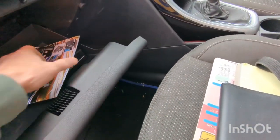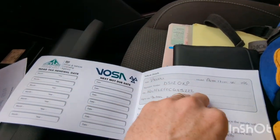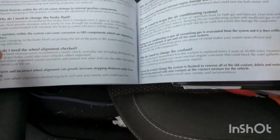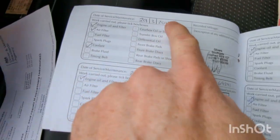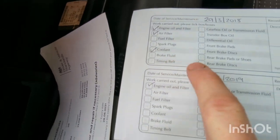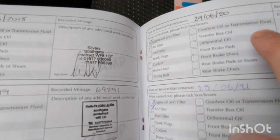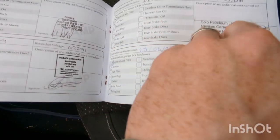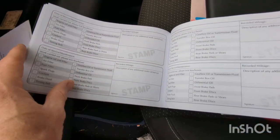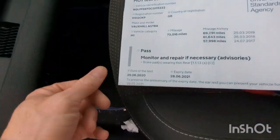Like I say, service book there, it's got a decent bit of history. 1.7 CDTI. Oh, it's the SRI as well, isn't it? That's a decent spec. 5 doors, nice colour, serviced in 18. Oil filter, air filter and coolant in 18. Serviced in 19, just an oil change. Serviced in 20, 21. I think that's it. There's a bit of paperwork as well, but I think that's it. So it's due. I'm going to get a full service on it, just to make sure that it's all right.